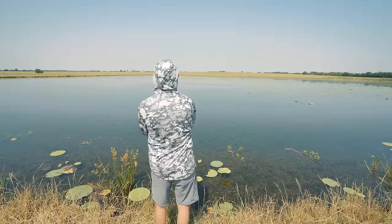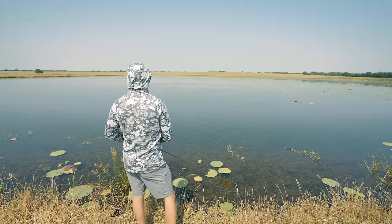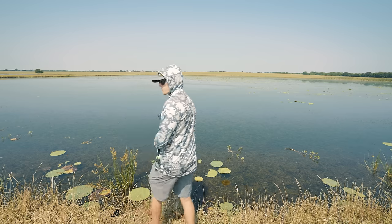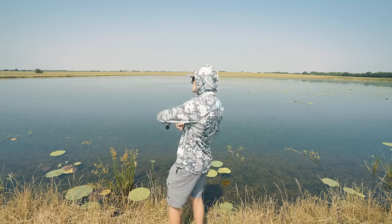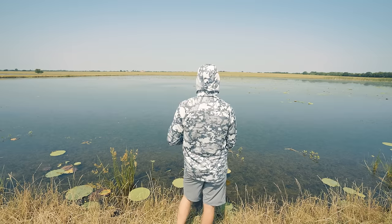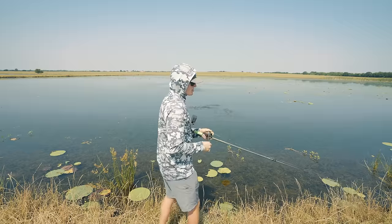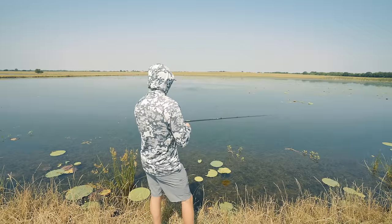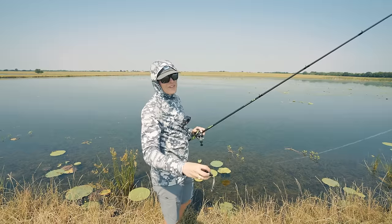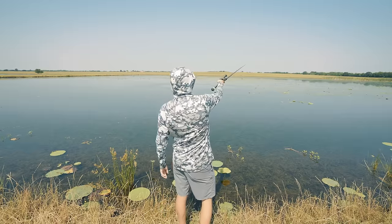There we go. What a cast. Holy moly. I need a water break. Should have brought a water bottle. It's at the car. Oh, that was intense. There we go. Come on. Water. Oh, I tried to water ski him across the top so he wouldn't get stuck, and that happened. You can't reel fish in that fast. You can reel them in fast, but not like that.